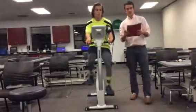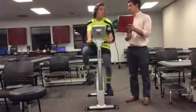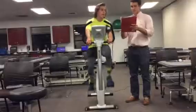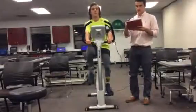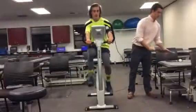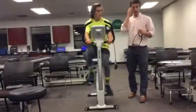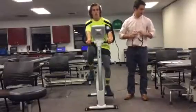Okay, and then based on this RPE scale, what would you say your level is right now? Right now, I'd give it about a 14. Okay, thank you. I'm going to wait one more minute before I take the next heart rate.